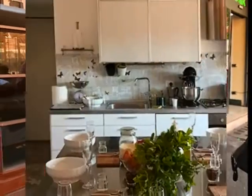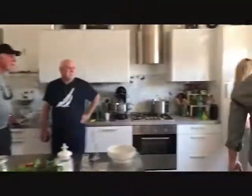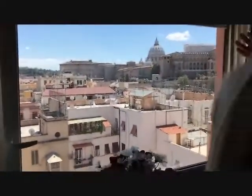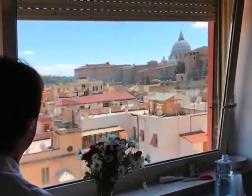We took an elevator to the top floor into a great kitchen. First he showed us the view of St. Peter's Basilica, and then he told us about it. That section was the apartment for John Paul II, for Benedict. But the new one does not. He doesn't live there. Wow, what a view.